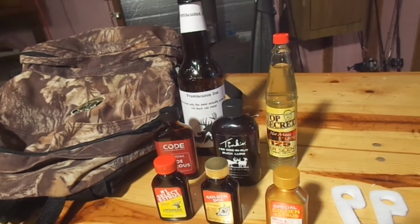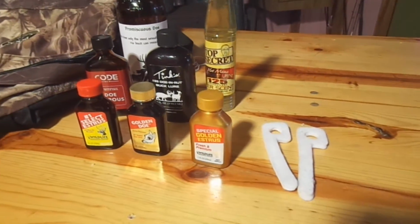And like I said, again, I've pretty much just stuck with doe urine, and that's worked okay for me. Maybe I should try some more of those other ones. I don't know. Of course, all these different scents have different price ranges. There's expensive ones, there's cheap ones.